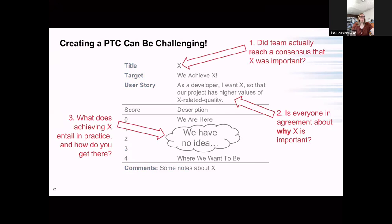Again, the team needs to, as a whole, agree that X is important and pick out X to work to create a PTC as a whole. There may be many things you want to change, but if not everyone on your team agrees that that's important, then things aren't going to change.